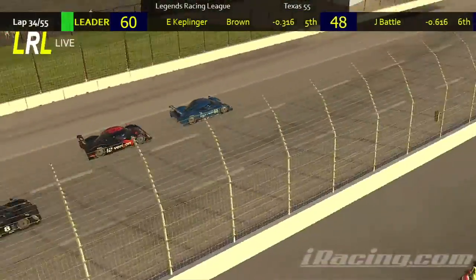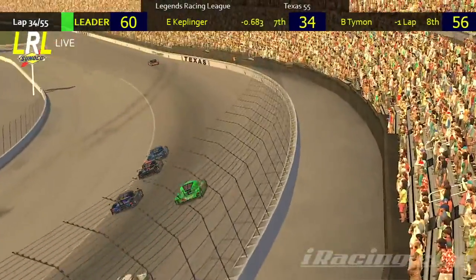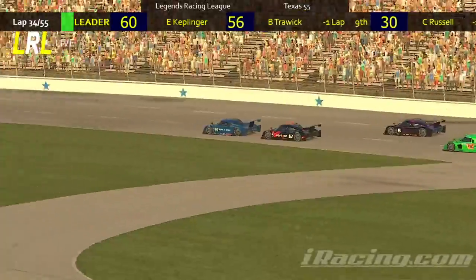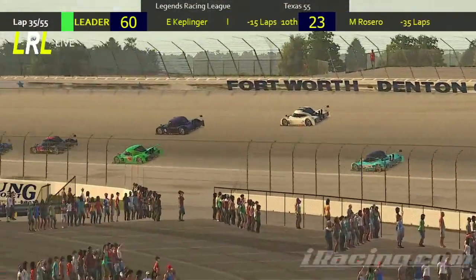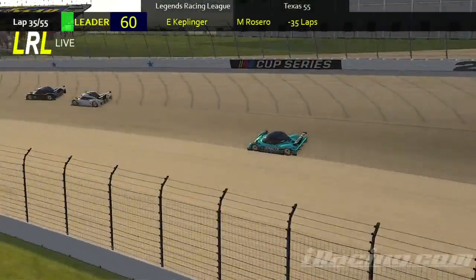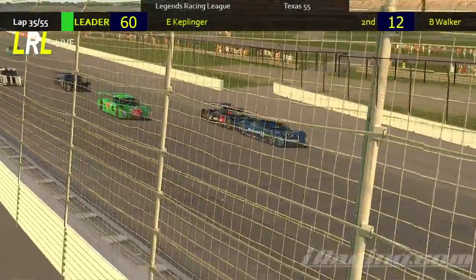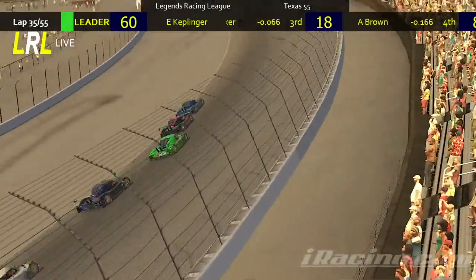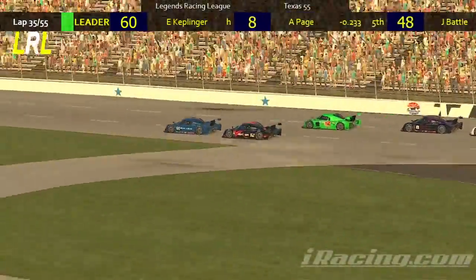To the outside of the 8 car of Amir Page, as Amir Page is gonna let him by. Aaron Brown is still on that outside, and he's gonna push as he looks to the inside. Our stage winner is down in 5th, as he lost a lot of positions with Keplinger going to the inside of him, and our second place stage finisher, Eric Heater, is in 6th. So only 6 cars are on the lead lap right now, but if we do have another caution, it would be up to 8, I think, back on the lead lap. It's a pretty small field for the lead lap, but we still have about 20 laps to go.